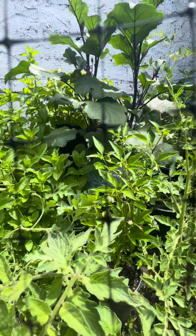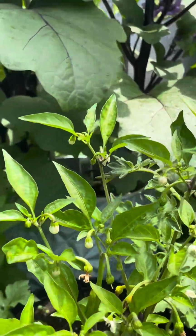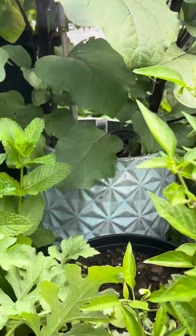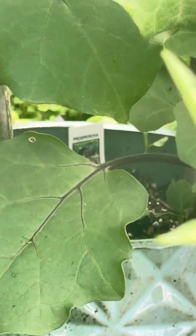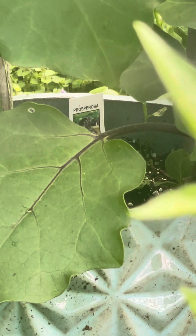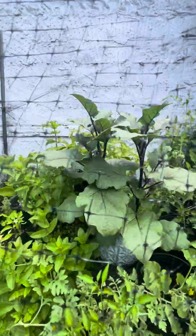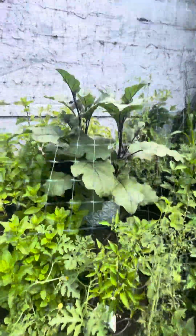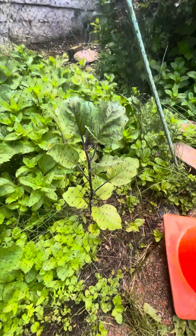That's a proposa. Let's see if we can see it. Prosperosa. Okay. Eggplant. That's doing really good. Has a lot of flowers, about to make some eggplants on there. Each plant is in just this little container here, and is doing really good. Versus without the container in the ground, these were planted at the same time. It kind of got overrun by mint and strawberries.